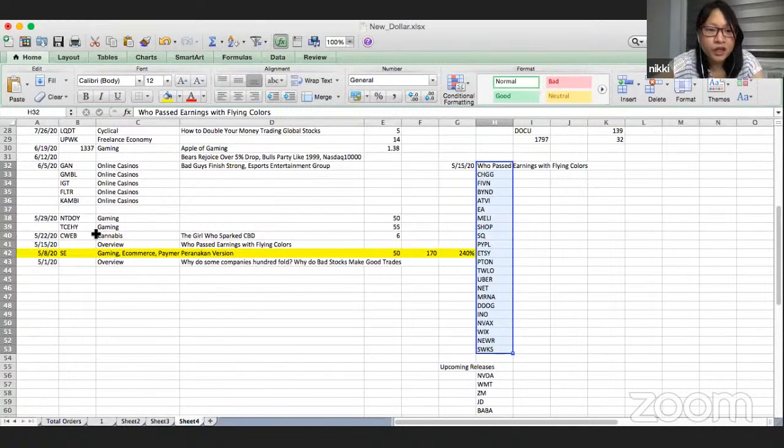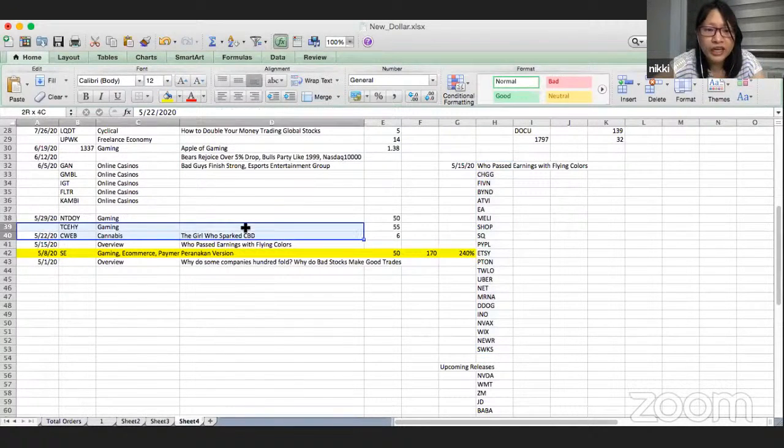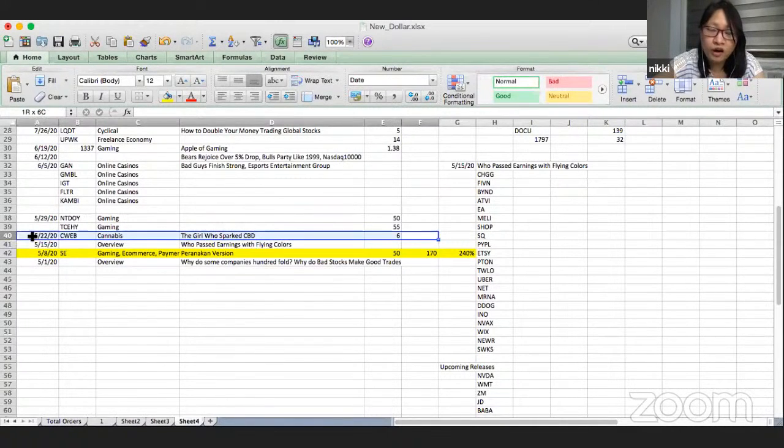So yeah. On May 22, I discussed a girl who sparked the CBD movement. That was Charlotte's Web. We bought it at 6 Canadian. A week after, it went to 9 and 10. Today, however, if you invested long-term in Charlotte's Web, it's just 3 Canadian. So are we wrong here on a long-term basis? Yep, we are wrong. It was initially correct and then it was wrong.